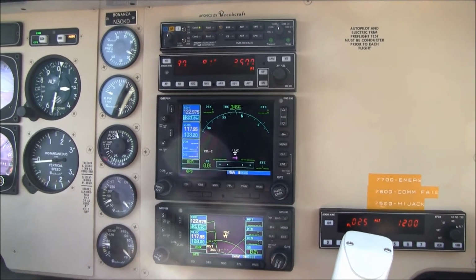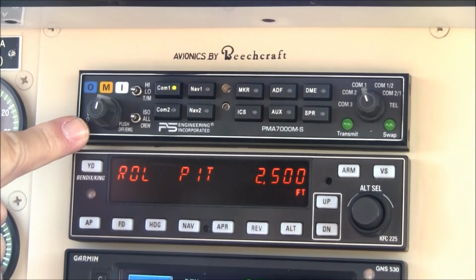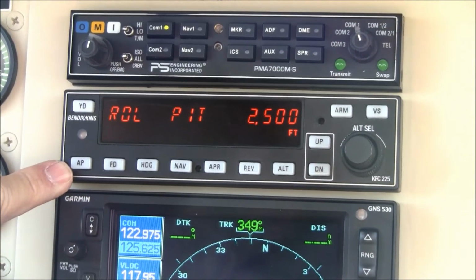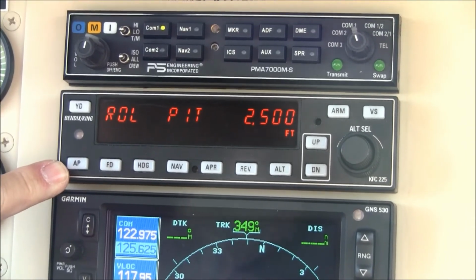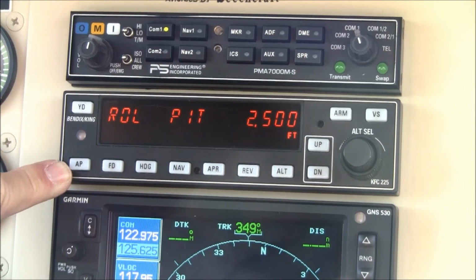Now let's take a look at the avionics stack. At the top, we have your PMA 7000 MS audio panel with your three light marker beacons and your six-place intercom system. Below this is your King KFC 225 autopilot, flight director, slaved HSI system, and this has altitude and vertical speed pre-select plus yaw damp.